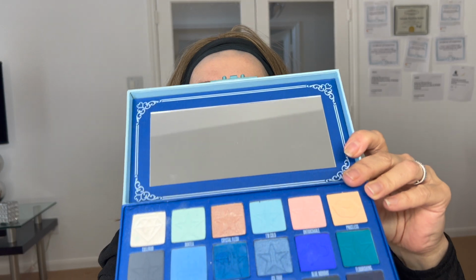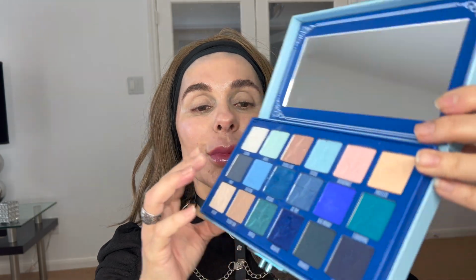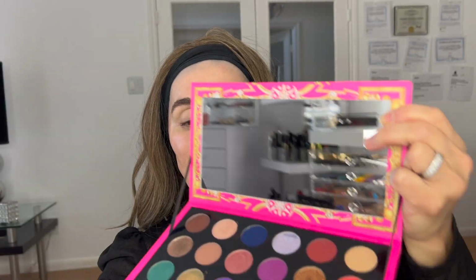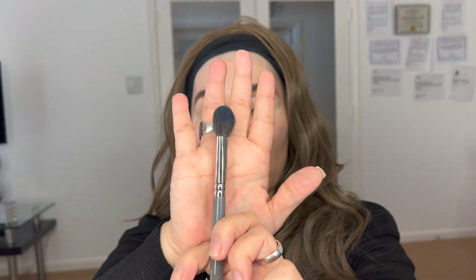I've been using the only palette I actually own by Jeffree Star, and the only reason I got it is because, as I've been saying before, it's really hard to find grays in a palette, but it also captures the blues that they have. So I've been using this matte blue over here. Explain what I've done: after the matte blue from Jeffree Star, I proceed and apply, with a very fluffy brush from my kit, on top of this, diffusing.